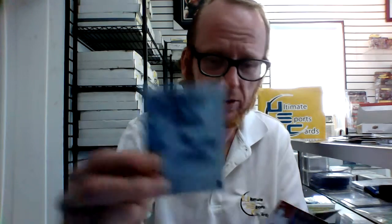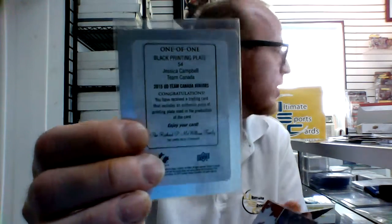Oh, this is Team Canada. Oh, we have something in a plastic. It could be the States. Okay. Oh yeah, it's gonna be the States. Jensen Harkins. Whoa, it's actually a printing plate. Anyway, so we have a Jensen Harkins Hydra, and we have a women's printing plate, black 1 of 1, Jessica Campbell. There you go. It's a printing plate.